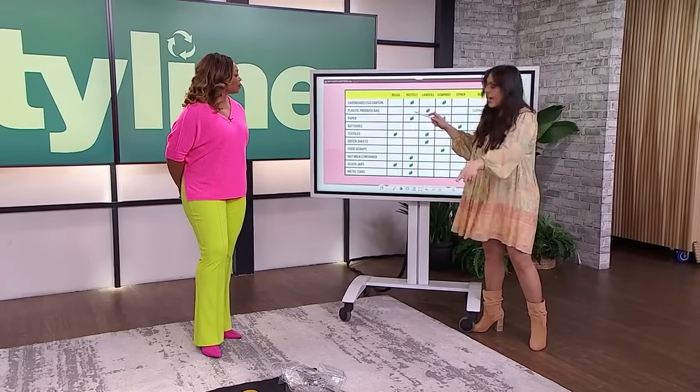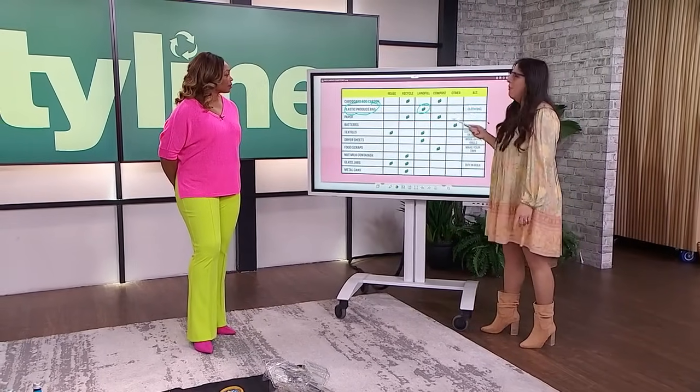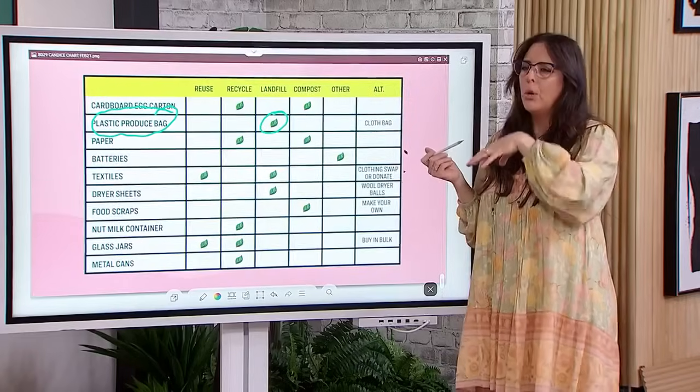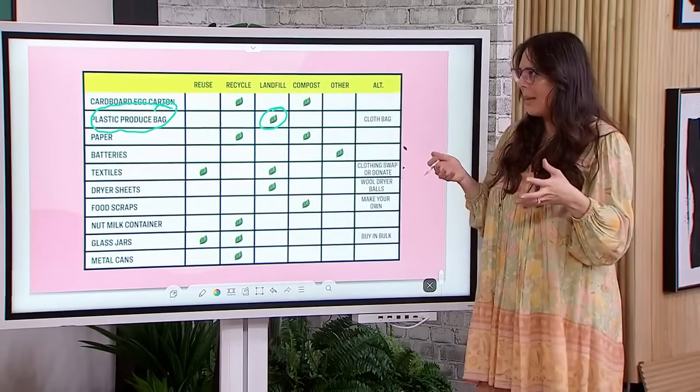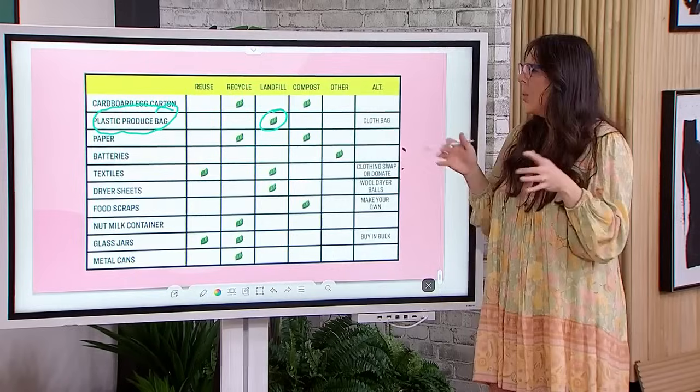Now, you'll notice there are quite a few plastic produce bags here. The problem with those is they go to landfill. They can't be recycled. And we see so many of these. We see people putting bananas in small plastic bags, for example. No. Bananas already have skin, and they come attached. They don't need to go into a bag.